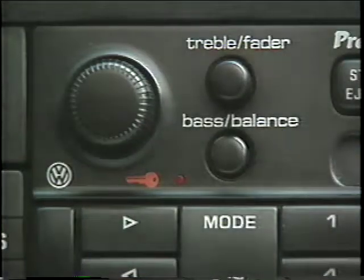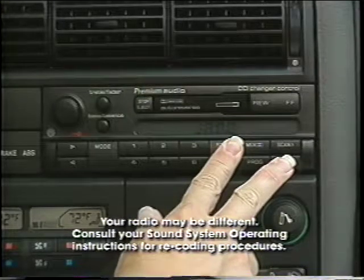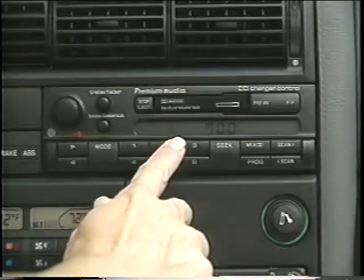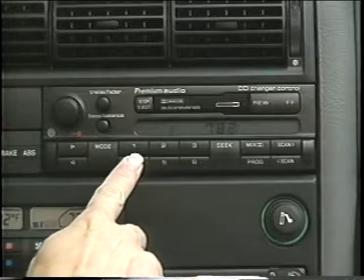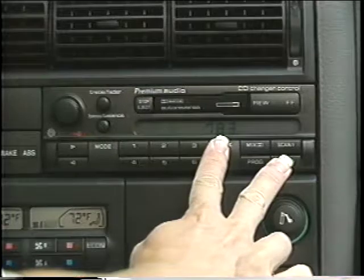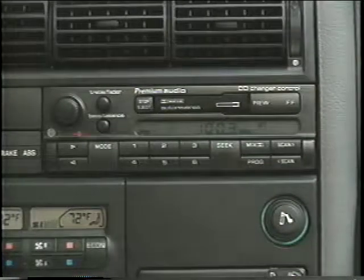A blinking red light warns others that your radio is coded and useless if removed. The light blinks whenever the ignition key is removed. If there's a loss of power to the radio, you'll need to recode it. Simply push the mode and reverse scan button simultaneously until 1000 appears. Then use the first 4 station buttons to punch in the number on your radio code card. Now push the mode and reverse scan buttons again until the word safe appears. Your radio is now coded and will work again.